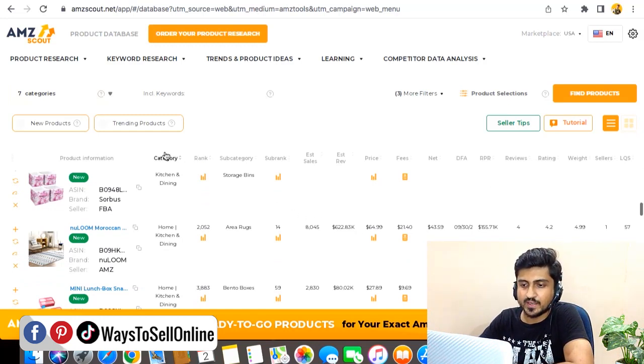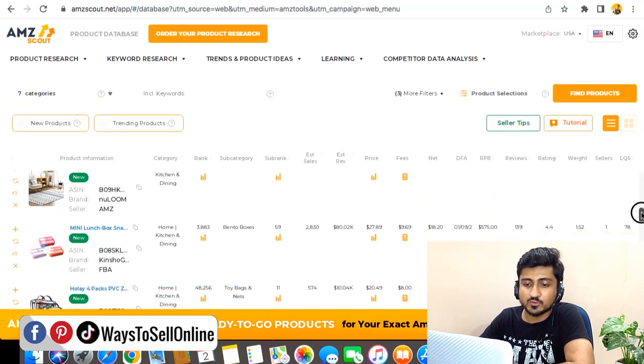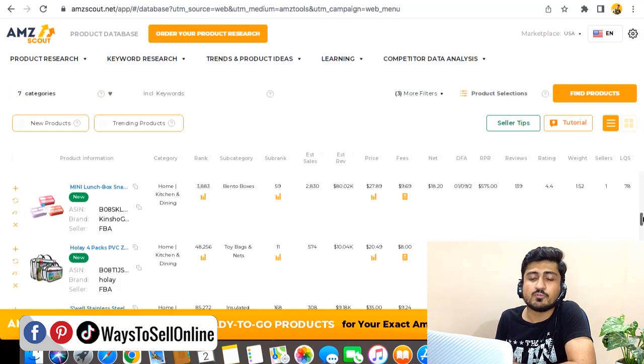You can see that the category is from those which we have just selected. The estimated sales of the month are good. The estimated revenue is good. The price is more than $20. But still we need to scroll down, and on the left side we need to see the images, and we need to make sure that the physical properties of those products are as per our criteria. Like they must be unbreakable, they must be small, and there are fewer chances of return or negative reviews.